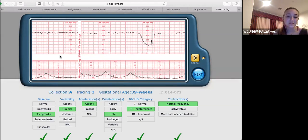So if I were to look at this, I'd say maybe she's having chorioamnionitis, the infection of her amniotic sac. Maybe she's sick. Maybe she just has the flu. We don't know, but she could have an infection, and it could be causing the baby to have tachycardia. Because when we're sick, we can also technically become tachycardic.